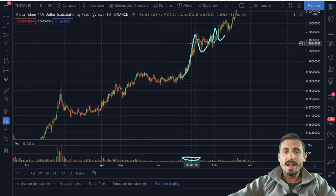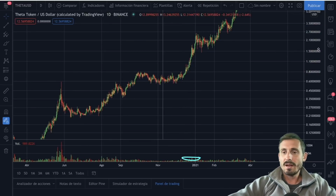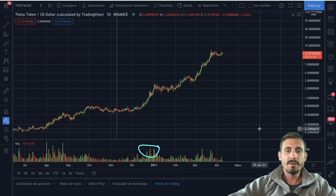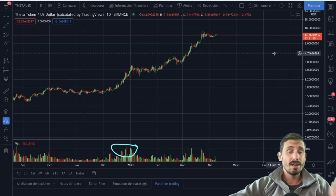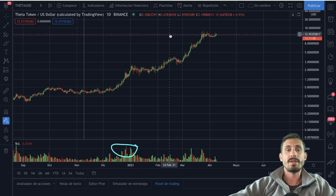Theta network looking extremely bullish. A very bright future, I think, for Theta network, guys. So this is what I've got. Just a bit of price action and looking at the charts. A great project. So brilliant future for Theta network.